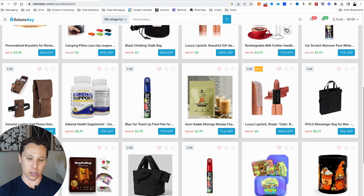Now, remember, it is against terms of service to give a product away and then ask for a review, or theoretically even get a review on it. So if you're giving a rebate, be careful with that. I do recommend following terms of service so you don't get kicked off Amazon and lose your account.